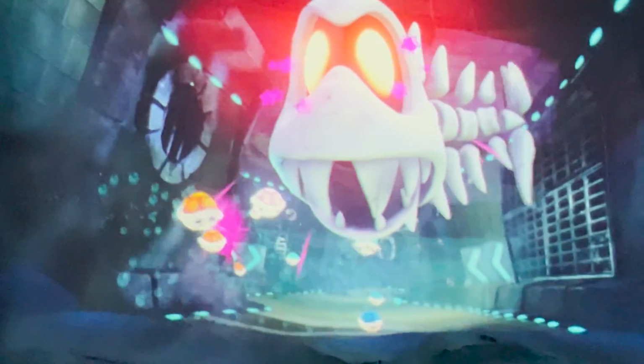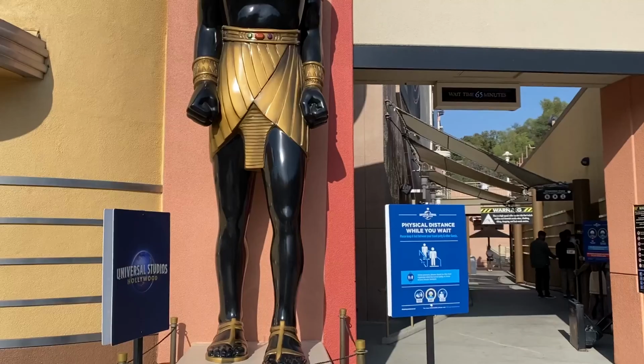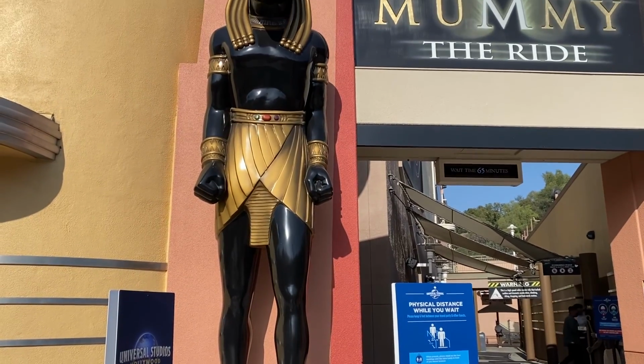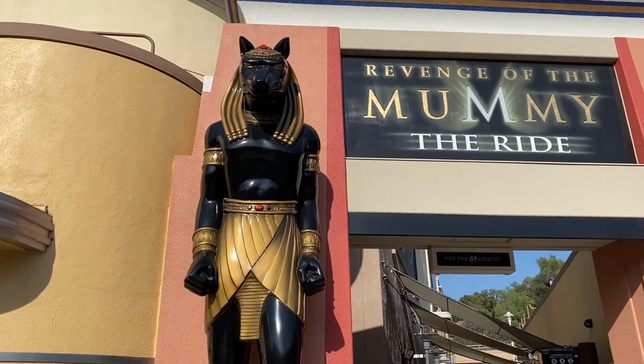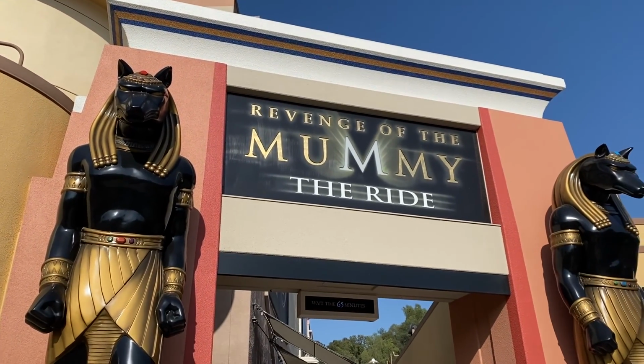So here in Universal Hollywood in particular, the rides that include the single rider line are going to be Harry Potter and the Forbidden Journey, Revenge of the Mummy: The Ride, Transformers: The Ride 3D, Jurassic World, and then of course here in Super Nintendo World, Mario Kart: Bowser's Challenge.